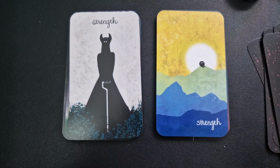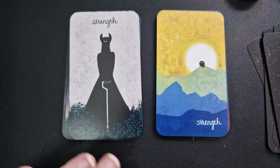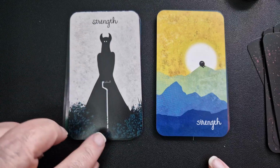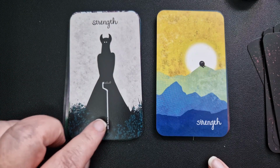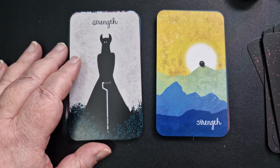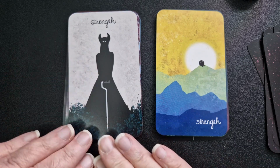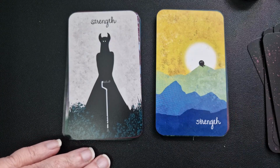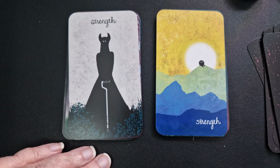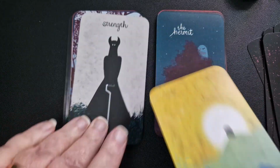Strength. Oh, sorry about that, Jelly Bean. Decided to get down and shake my camera. This one, see, I'm not so sure about this. I get it. I do get it. But something about this card, I don't know. This says strength to me more than this one does, but this is a difficult one. What would you do? Which one would you choose? I think I'm going to go with this one.